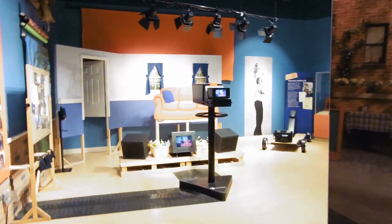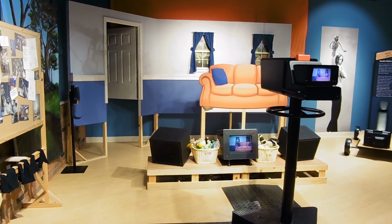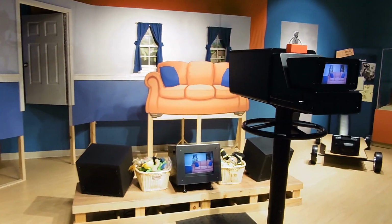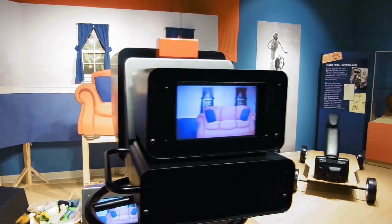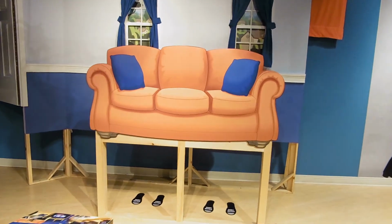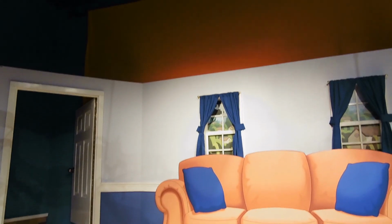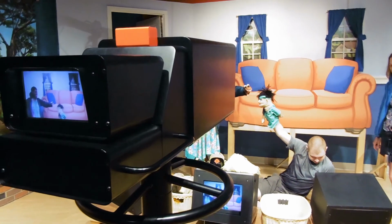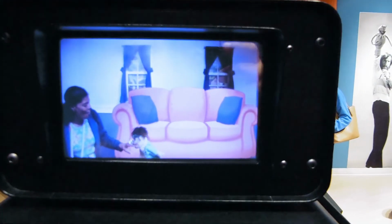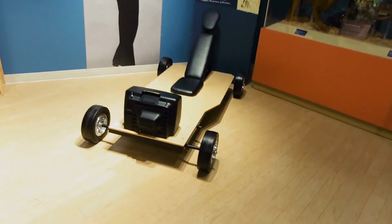Here's a recreation of the sets. And you can see how the sets were set very high so that the puppetry can be done. And of course, the cameras will be shot high. So this is real world. And this is what you see. There we go. This is what you see on camera. Magic. Movie magic. Nice.